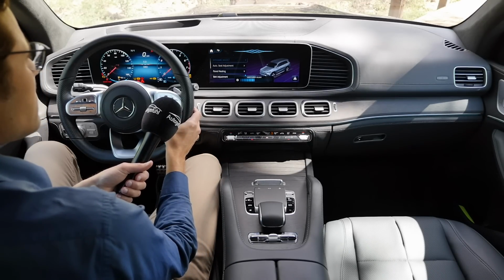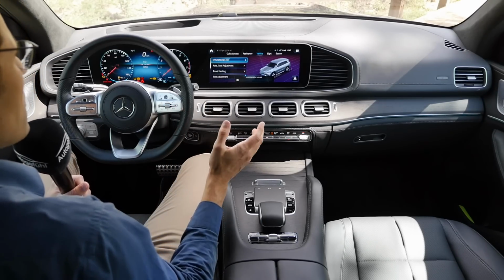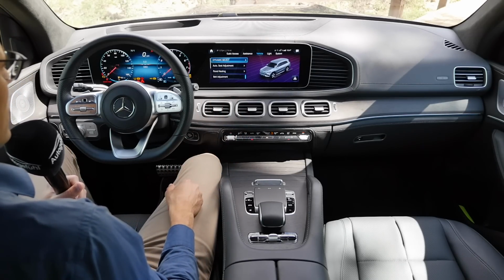I'm switching off the air freshener. So that's a good example, because I would have no idea how to search that in the menu, where that is, and especially for those functions, you can just try the voice input, see if that works then.